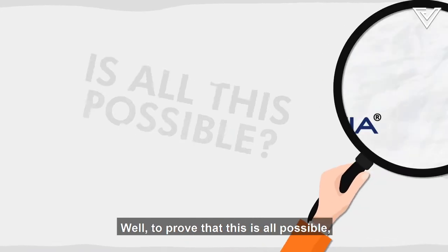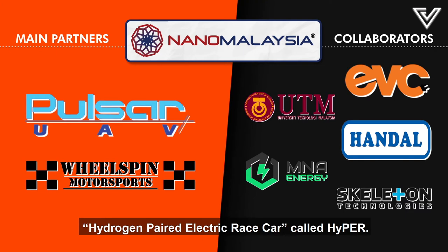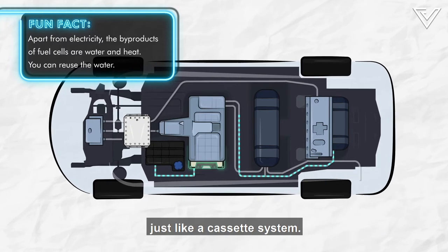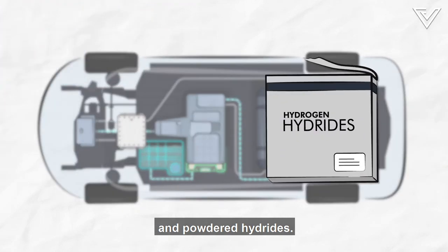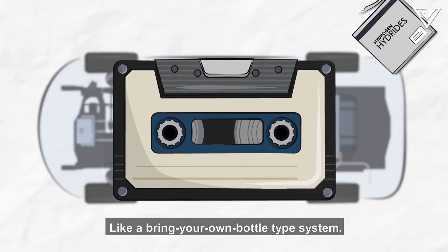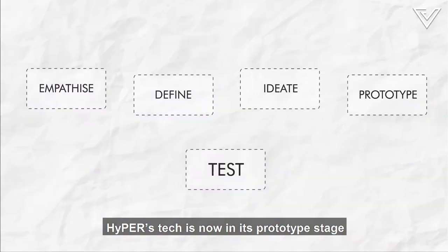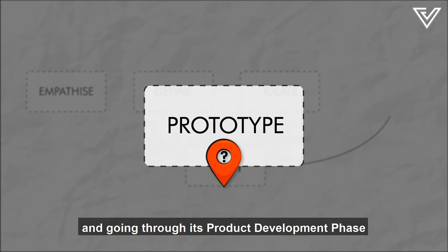Well, to prove that this is all possible, NanoMalaysia and their partners are now working on a hydrogen-powered electric race car called Hyper. The car will use the H2SS technology like a cartridge, just like a cassette system. You can power it using just distilled water and powdered hydrides. When the chemicals run out, you can return the cartridge for refilling, like a bring-your-own-bottle type system. This fixes EVs' problem of not having enough refueling stations around. Hyper's tech is now in its prototype stage and going through its product development phase at a secret location.